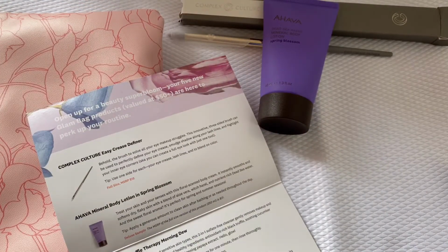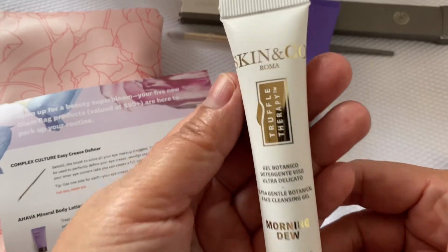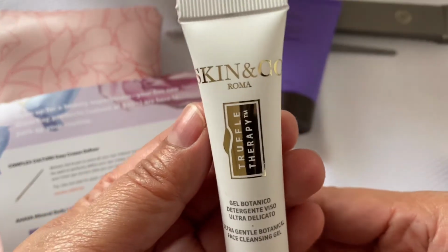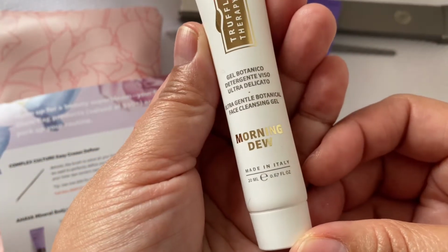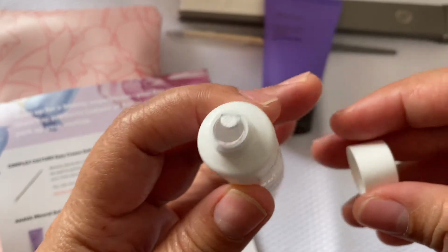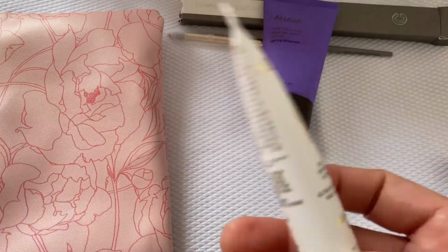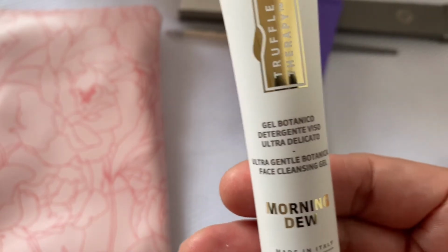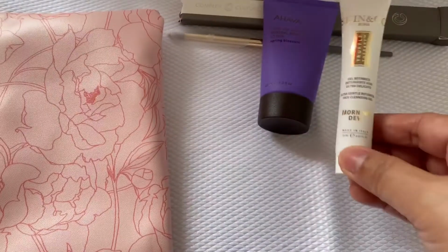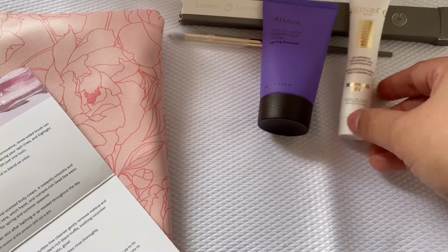And then the next one in the card is this one, and this is the Skin & Co. Roma Truffle Therapy. What is this? A face cleansing gel, Morning Dew, and this one is made in Italy. And it's sealed. Okay. The retail price of the full size is $25, and that's 200 ml, and this one is only 20. And usually these deluxe samples are valued at $3 by Ipsy when they sell them.